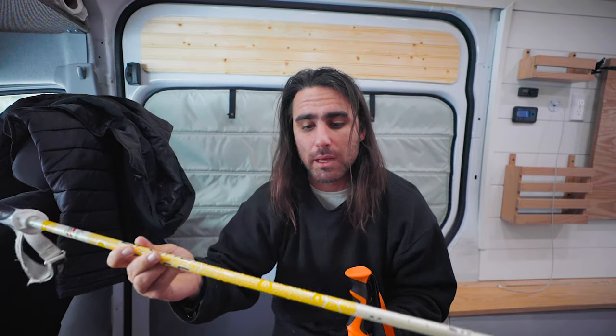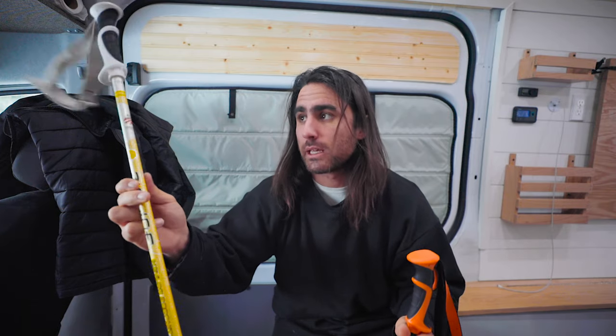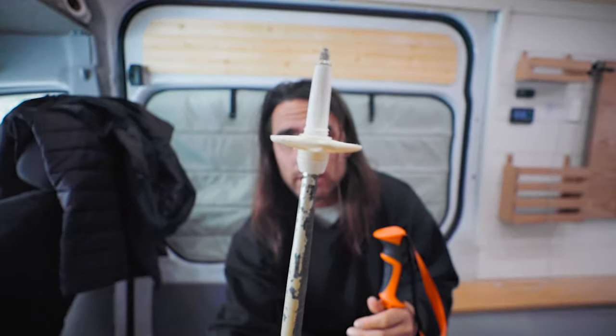So basically up until now, I've been using this, I think it's called the Podium 14.0 or something like that. It's completely made out of Kevlar, very, very lightweight, super strong. And you can see the basket on it.